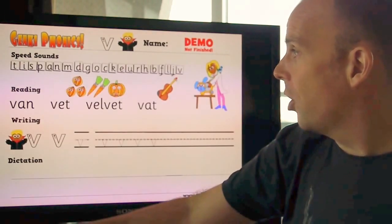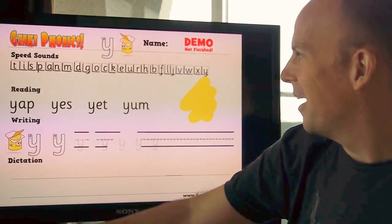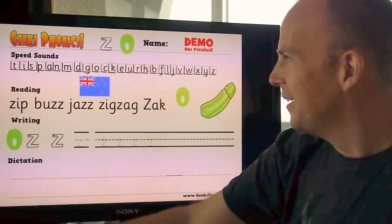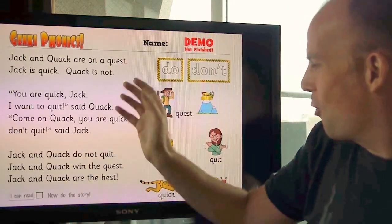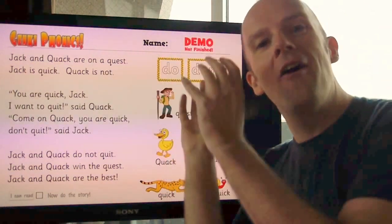And we go through, and there's all these different ones, some very cool ones with vowels, and the West theme there as well. Mix and Max the foxes and stuff like that. And of course, Baby Monkey appears. We've got Buzz and Zack, and they're zigzagging around everywhere. And we've got Quest and Ducks and all sorts of things. So there's a ton of material in here.